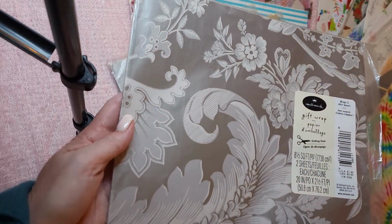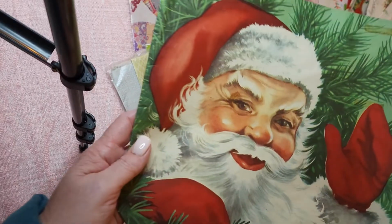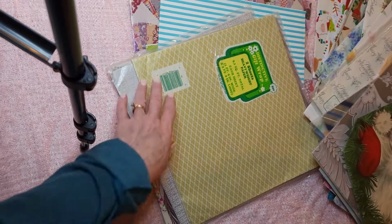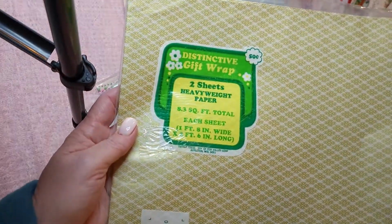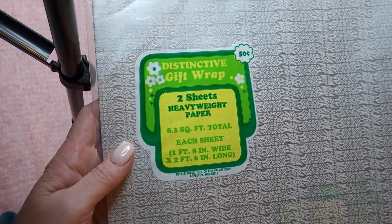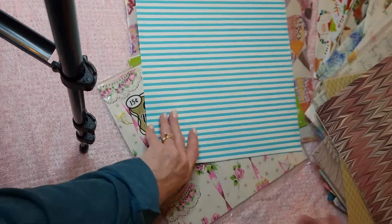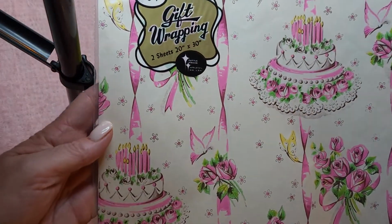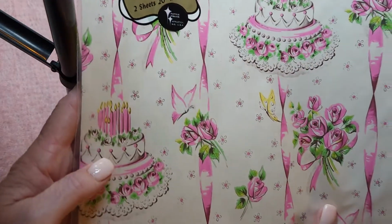Some other older silver paper. Look at this really cute Santa. He's old too. Again, you can tell by the feel. Some gold wrapping paper. Some silver wrapping paper with a very interesting pattern. Hopefully you can pick that up. This wrapping paper. Some good old stripes. You can never have enough stripes or polka dots. That's what I say.